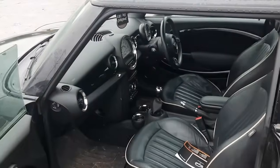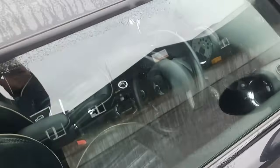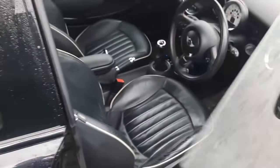timing chain guides. I've seen them break on cars with full service history, so buying one with absolutely full service history in my mind is not a protection against it happening. You need to be buying one where you know the work's been done on it. If it's over sort of 50,000 miles, you need to be buying one where you know the work that we're about to do on it has been done.